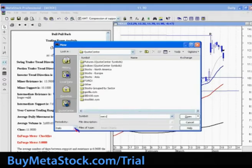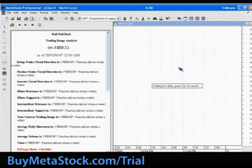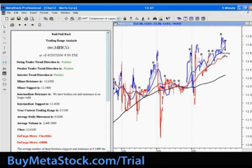MERX. I'm going to pull it up. I want to pull it up on a 5-minute chart because what do I want to see? On your daily chart, this one, MERX, we wanted it to expand, but on the 5-minute chart, Krista, what do we want? When it's dropping and we're looking for a pullback, what do we want to see, Krista?